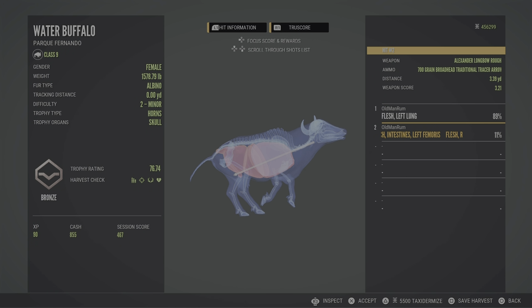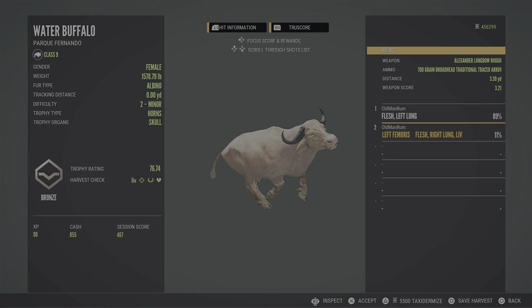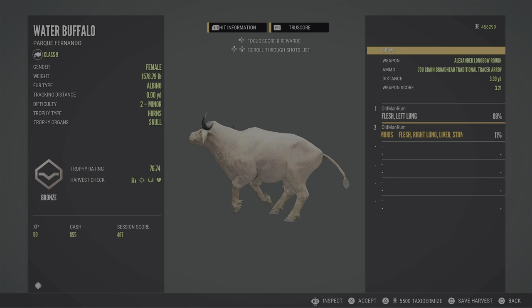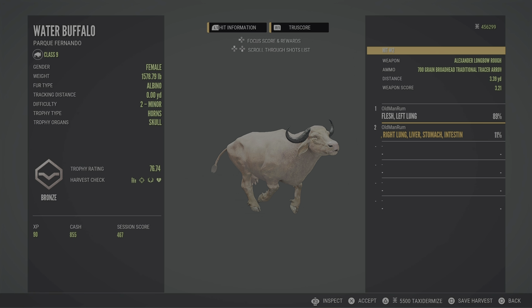Not the best for shooting, but it worked out just fine. Did our second one. Oh, we caught vital both times. Good deal. We've got an albino water buffalo. It is a female, but okay, she's rare. That's pretty sweet. Nice little find hunting these buffalo for that competition. And we will be happy to add her to the lodge.